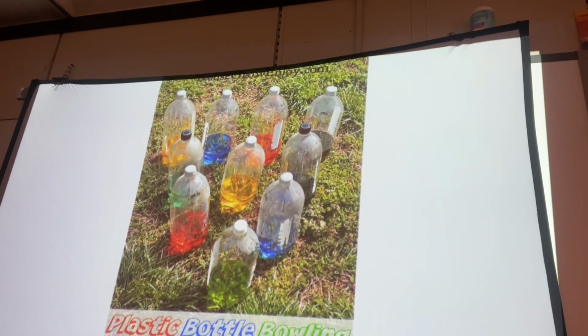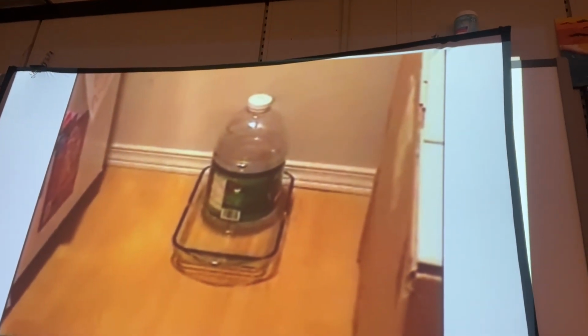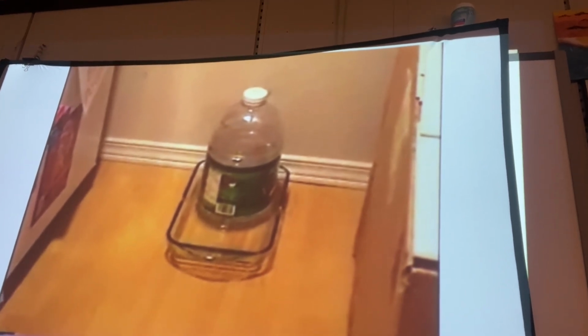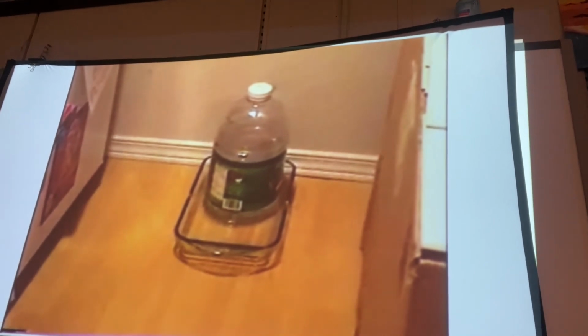Ooh, this one looks fun. It's a plastic bottle bowling game. Here they made a water dish, for dogs or maybe cats or something. The water seeps out as needed, and it's not going to overflow or overspill onto the floor there.